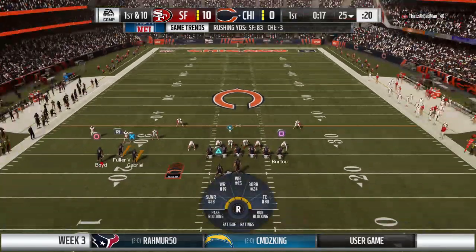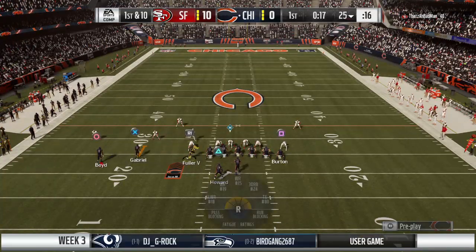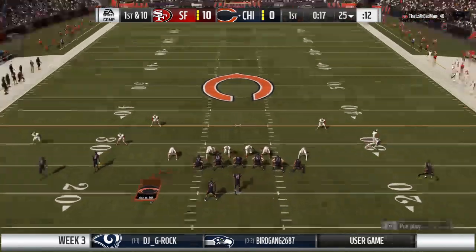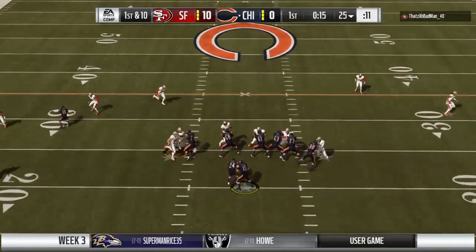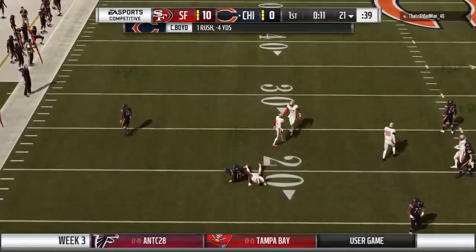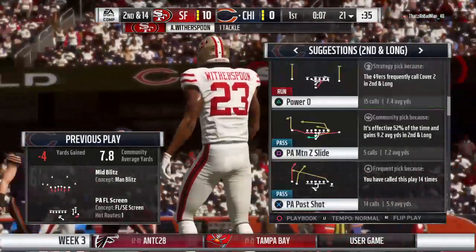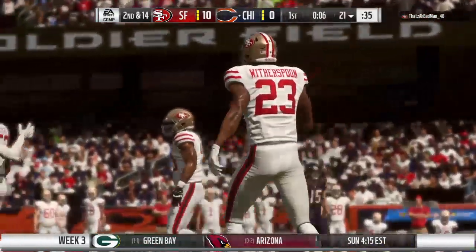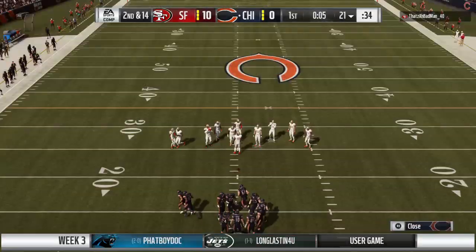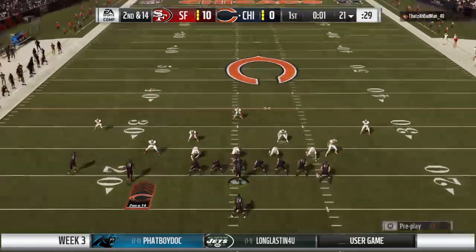Trubisky brings the Bears up 1st and 10 at their 25-yard line. Throwing here, Trubisky. And he'll wind up losing yardage here back at the 21-yard line. That's going to go as a loss of 4, and it'll be 2nd down. So they had the big loss on that first down pass play and facing a 2nd and long.